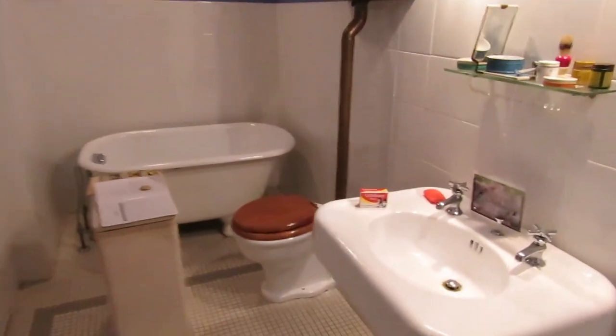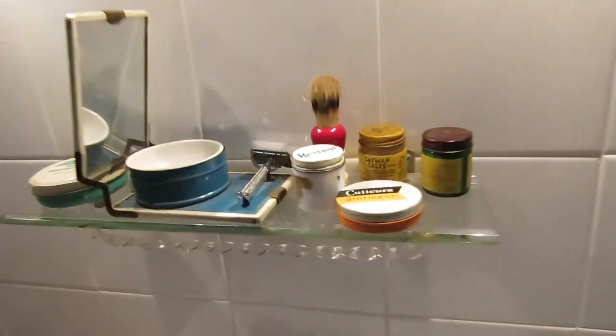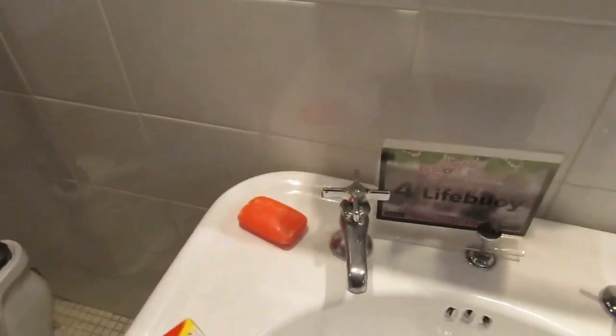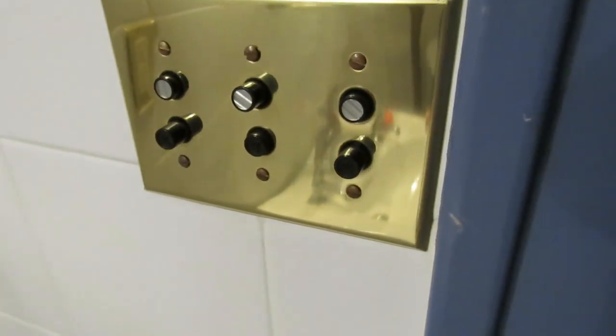So this is the part of the house that gets covered in the tours, the old-fashioned bathroom, with pretty good representations of vintage shaving stuff. Gotta have that box of Lifebuoy soap and, of course, the bar. Modern outlets, but period style switches.